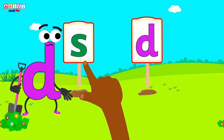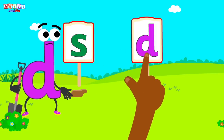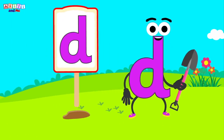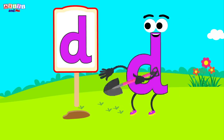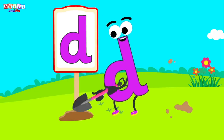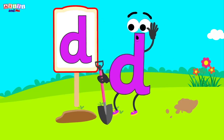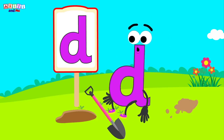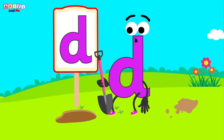Which one is the letter D? Great job, kids! You found letter D's hole. See how letter D's hole has his shape on it? Time to dig for treasure! Oh dear! Digging is hard work! Kids, can you help letter D dig?